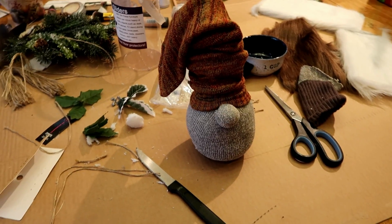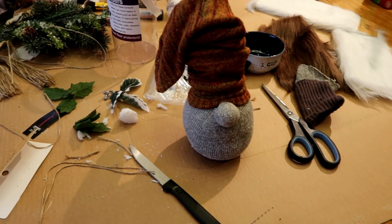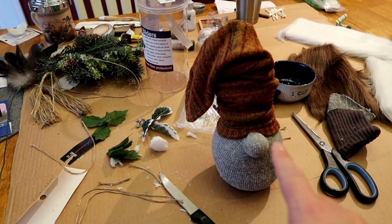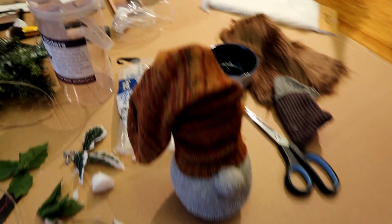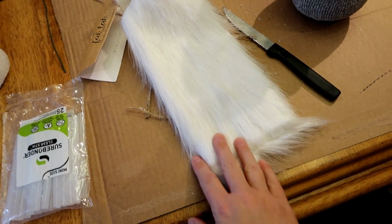Guys, I'm showing you this out of sequence. I don't know what I was thinking. We have to put his beard on. Oh my goodness. Okay, I have not glued the rim. I'm not going to take the sock back off, but I haven't glued the lip of the sock yet. So what we need to do next, before we do that, is you can choose whatever color you want of the beard.